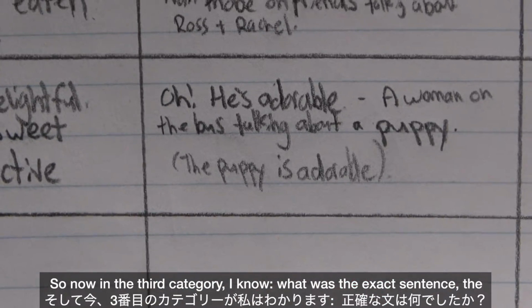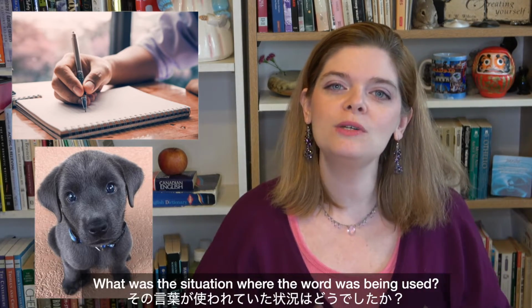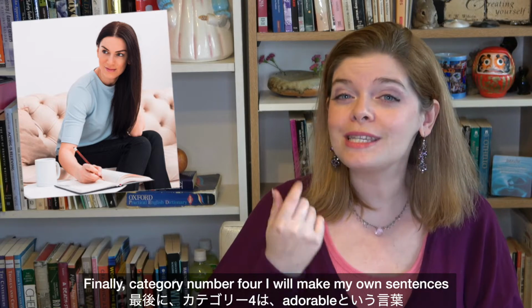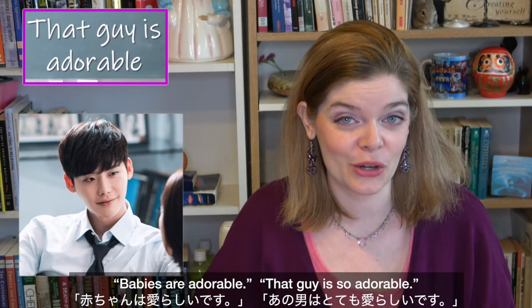So now in the third category, I know what was the exact sentence, the way a native speaker used the word, and where was I? What was the situation where the word was being used? Category number 4, I will make my own sentences using the word adorable. Babies are adorable. That guy is so adorable.